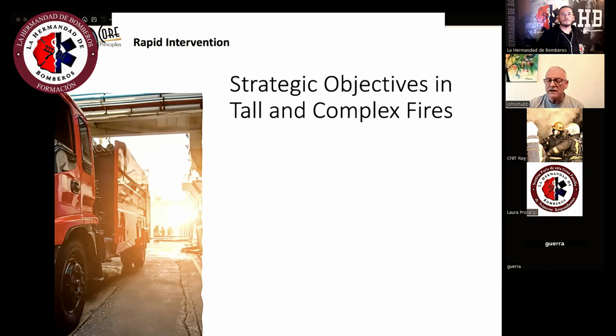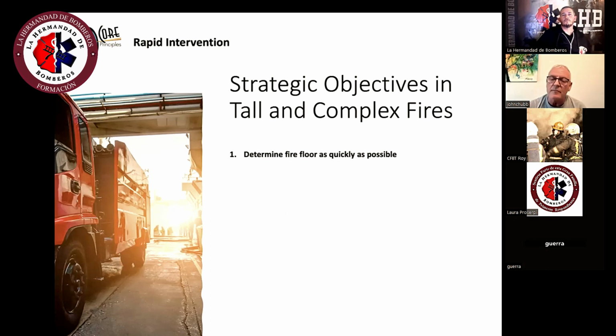So let's go through these strategies. The first one is that we determine the fire floor as quickly as possible. Why? It will make our deployment of resources more effective. How are we going to do it? By using the automatic fire alarm system and observation from the outside.